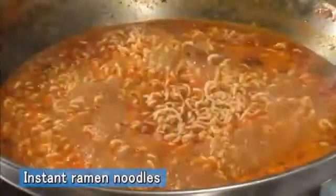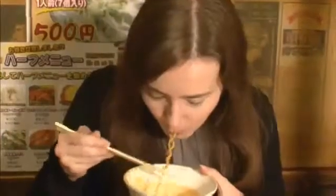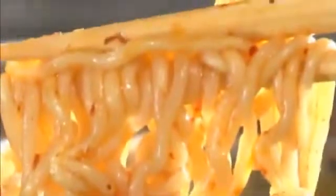And the meal is finished off with instant ramen noodles. What's it like? The noodle really softens the taste. So it's still spicy, but it's a mild spiciness. Sometimes it's a bit tiring to have only spicy food. So to finish your meal, this is really good, I think.